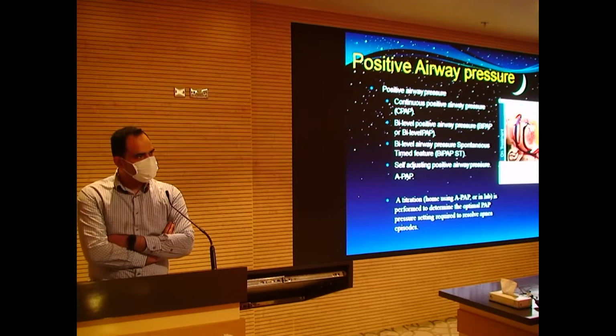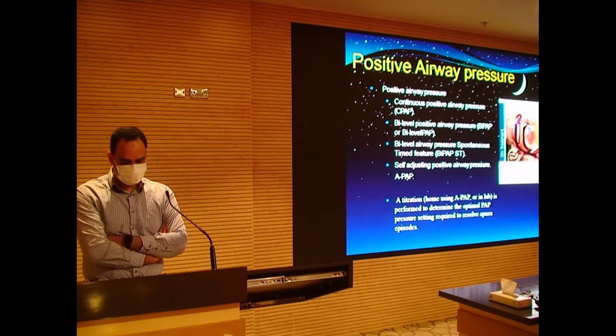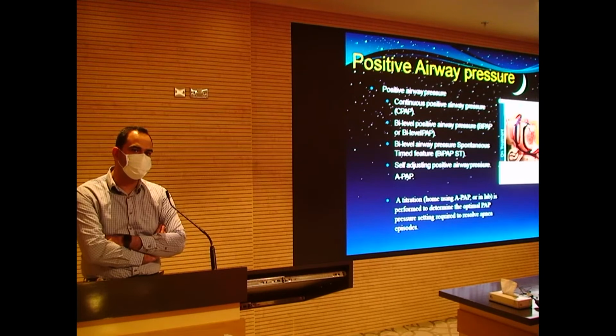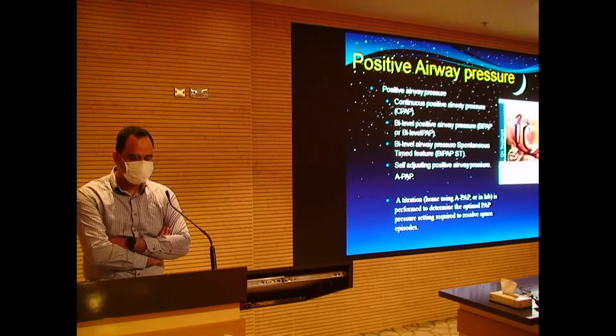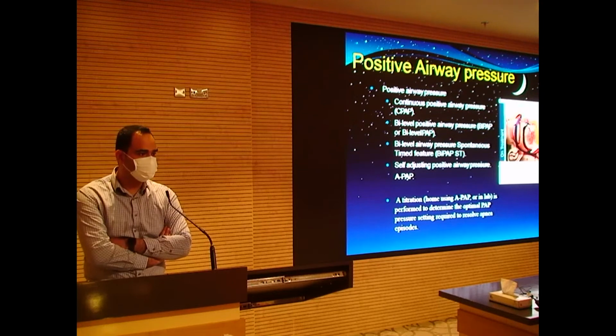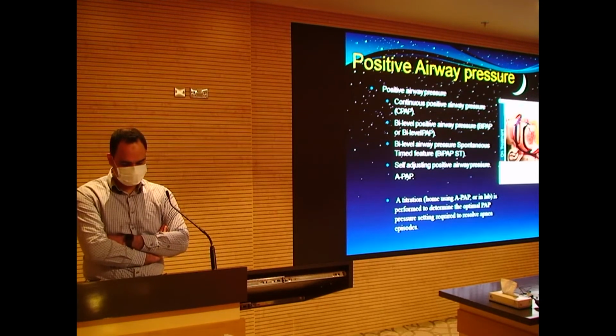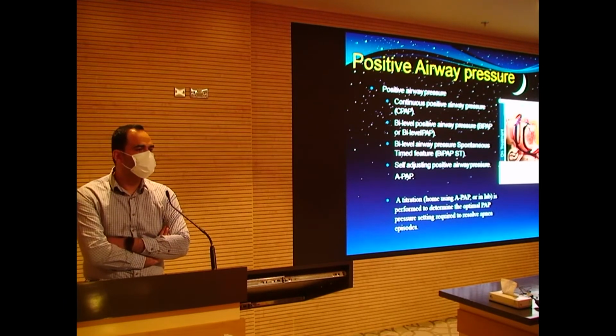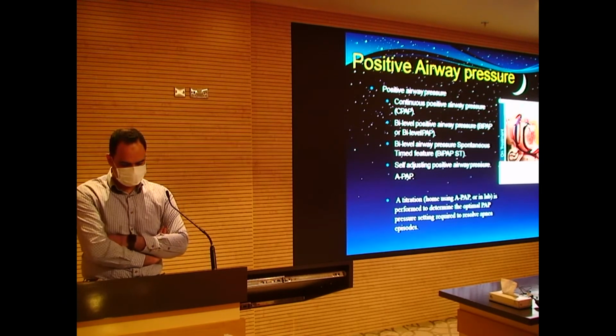The positive airway pressure could be, like what was mentioned before, continuous positive airway pressure, the CPAP. Bilevel positive airway pressure is usually recommended for pulmonary patients such as COPD to decrease the effort of breathing. BiPAP ST for patients with central sleep apnea and more complicated patients. Self-adjusting positive airway pressure, the auto CPAP. Right now, we use it for home titration, and we'll mention this shortly.